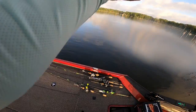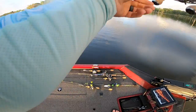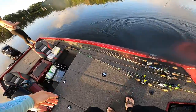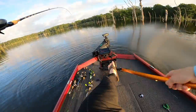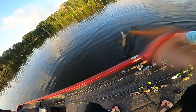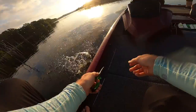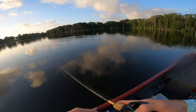Oh boy. This one's too heavy for this 8-pound line, I think. I'm using light 8-pound line on this setup, y'all, so I'm just gonna get him in the net here. All right, got him. Oh my gosh, get in there. You will catch them. They move through so fast.